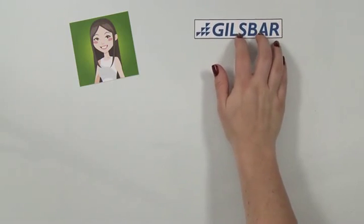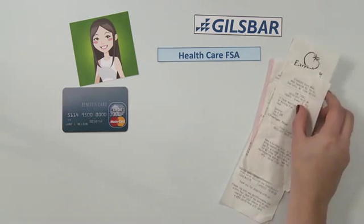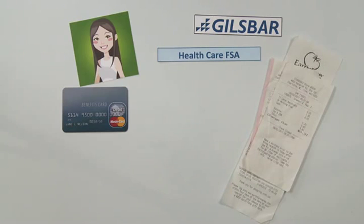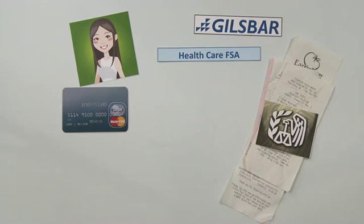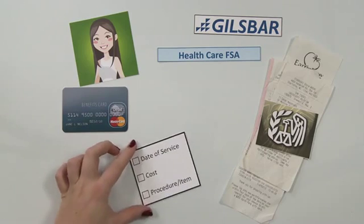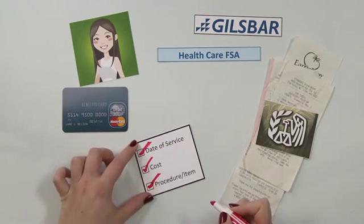Sue's FSAs are administered through Gilsbar. Gilsbar provides her with a debit card for her healthcare FSA, so she does not have to pay out of pocket and wait for reimbursement. However, Sue keeps track of her receipts and itemized bills just in case Gilsbar asks her to verify a debit card transaction or she is ever audited by the IRS. Acceptable forms of verification will include the date of service, cost, and procedure or item purchased.